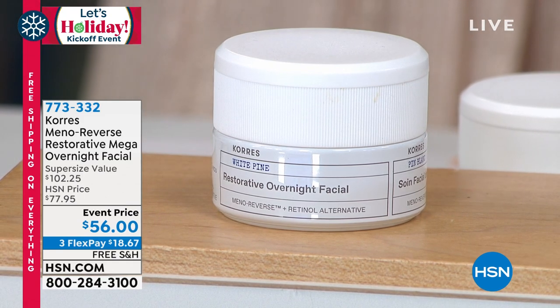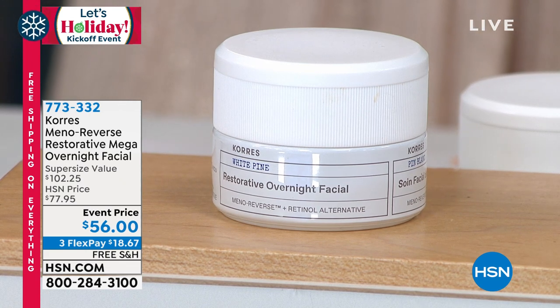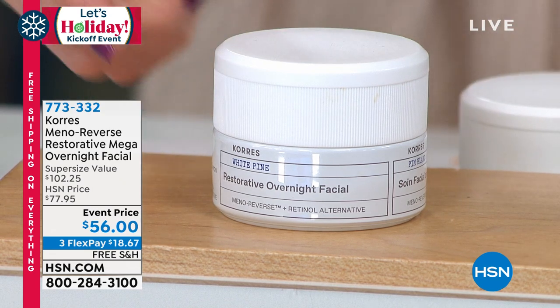I'm gonna give you something that normally sells out and I never get a chance to air it. It's also one of the fan favorites for many of the hosts here. It's the Restorative Overnight Facial. It's called Meno Reverse. So it is specifically designed for dry post-menopausal skin.